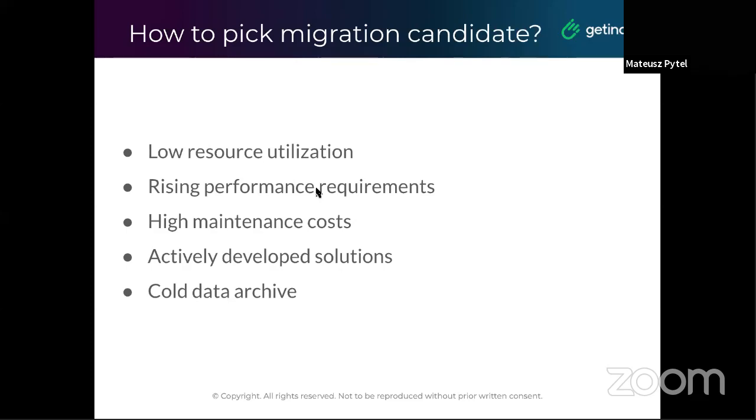Also, actively develop solutions. As I mentioned here, you can iterate a bit faster when using the cloud properly. So definitely software that is changing frequently or evolving is a good candidate to be migrated to the cloud.